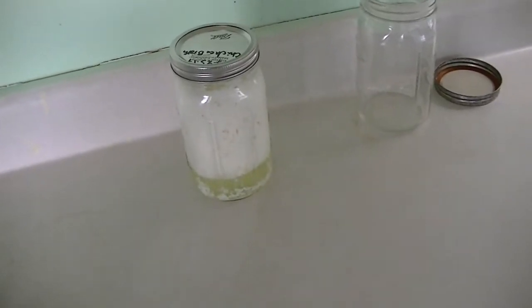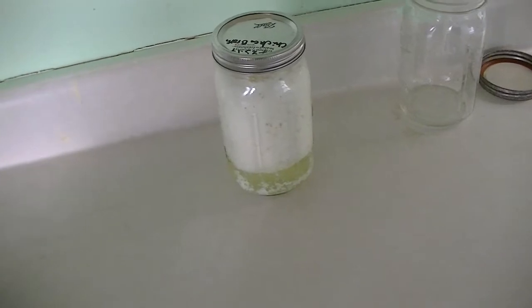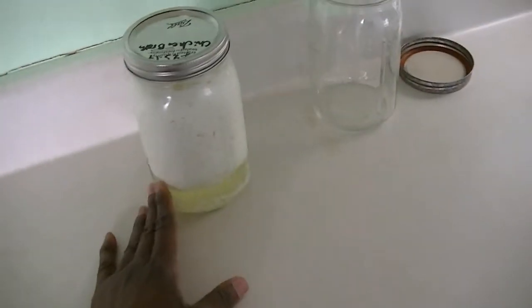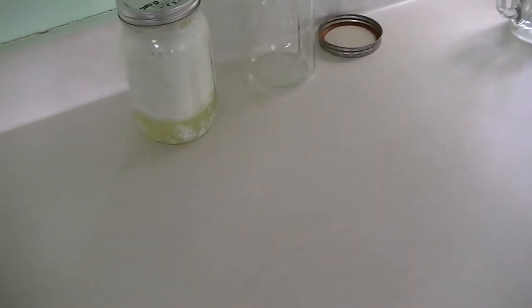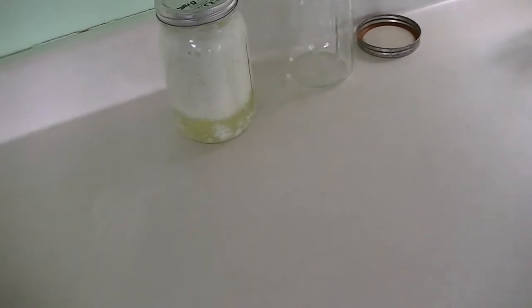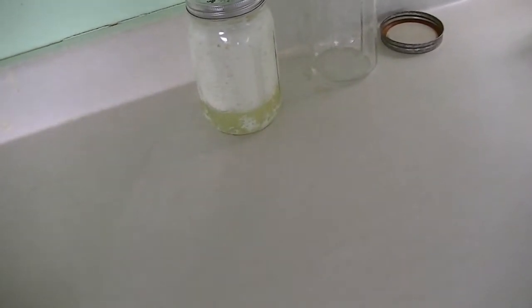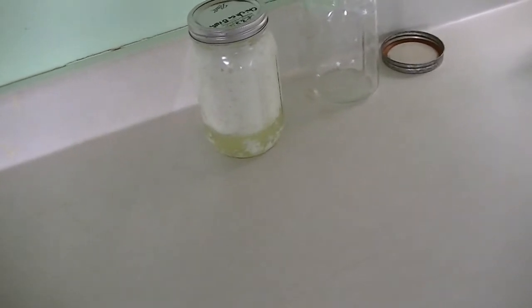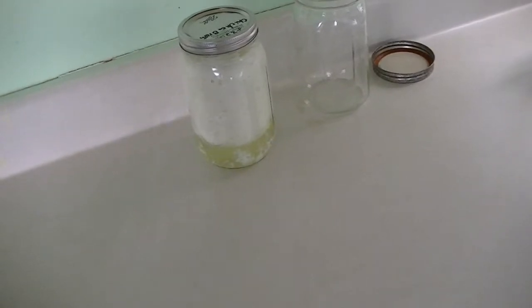You could freeze the milk as well. If you take a little bit off of a full gallon of milk, you could freeze it as well. But if you want to make a healthy probiotic drink like kefir, to strengthen your immune system, you could make it yourself, and it saves money over time if you make those yourself instead of buying those drinks.